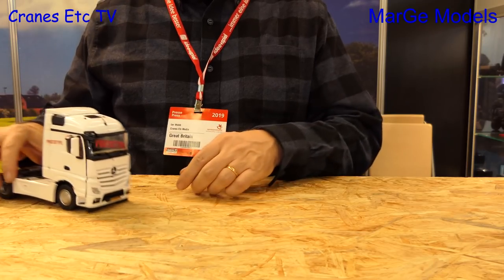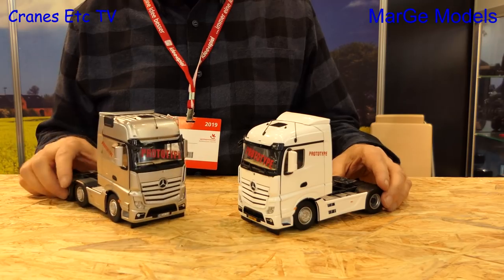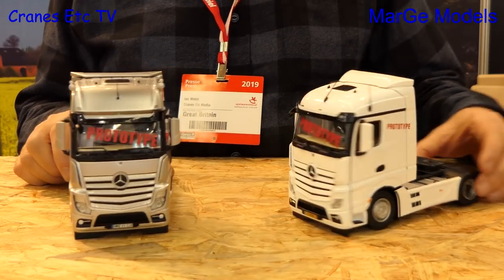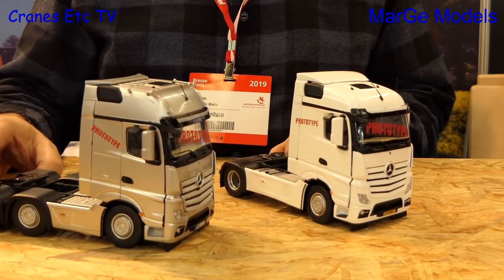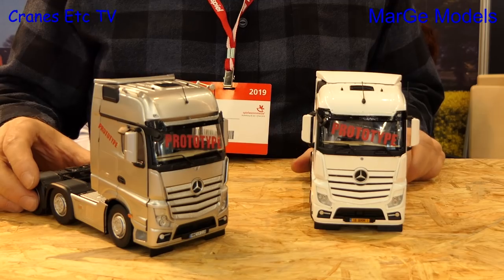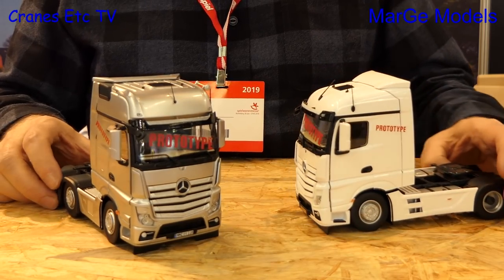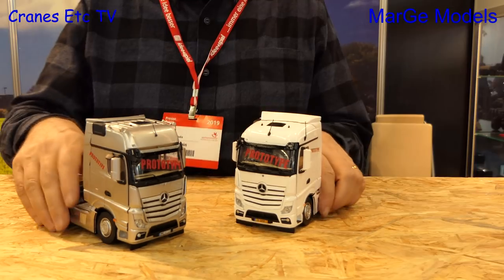Also under development are a couple of tractors, and these are Mercedes-Benz Actros tractors in 1 to 32 scale again, so this will give you more choices as to the kind of truck models that you want to form with the various trailers that MarGe are producing. And these ones should be available hopefully in quarter three.